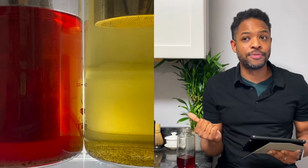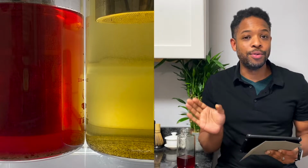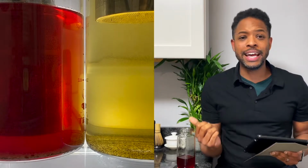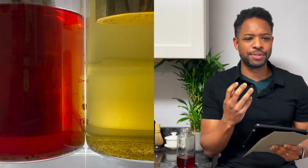I steeped this one for about 12 hours and that was a great amount of time for this tea right here. It is an elderflower oolong tea blend, and those flavors are so robust and luxurious. And this is day 3 for this cold brew, and I feel like it's even bolder. The sweetness is coming out a little bit more.